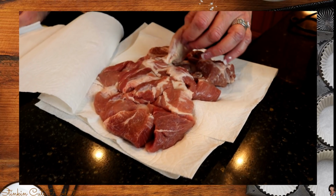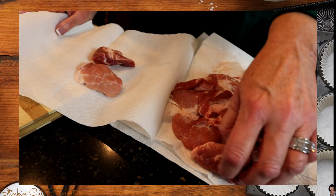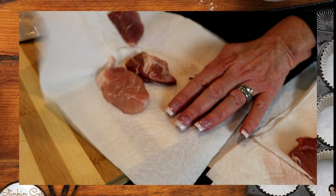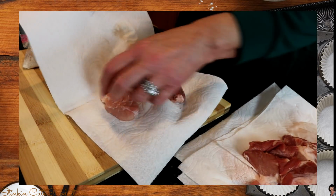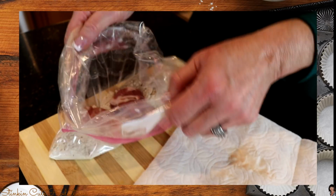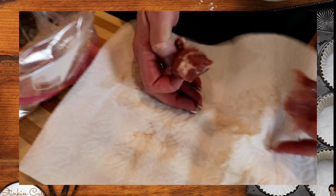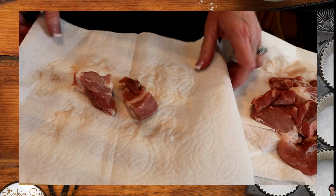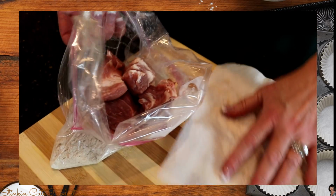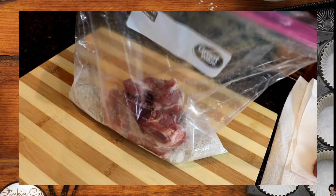I always like to take meat that we're gonna put in a little flour and brown, and get the excess moisture off of it. And I just usually put it between 2 paper towels and you're good to go. And it just gets that moisture off. And then we're gonna dump it into our flour mixture. We're gonna do half the meat at a time.